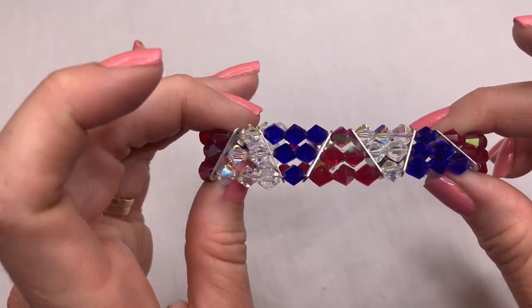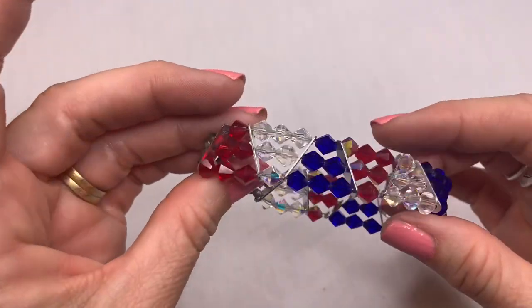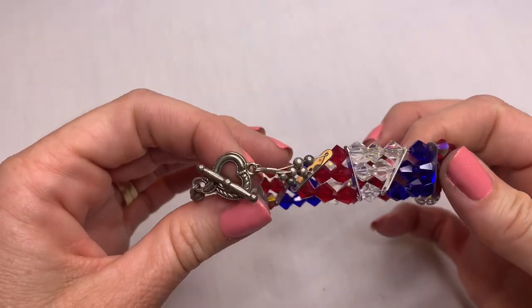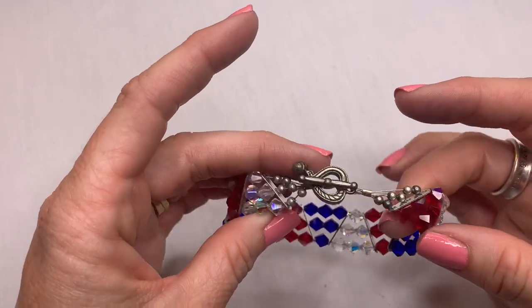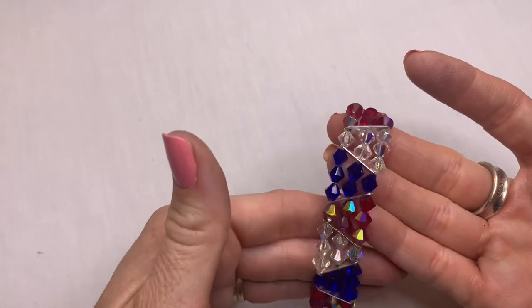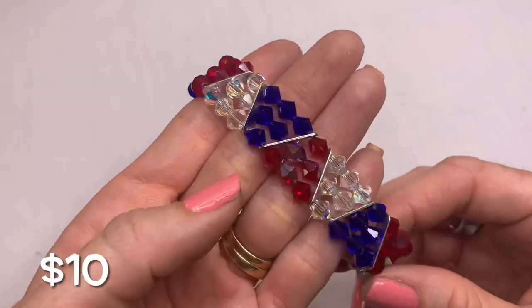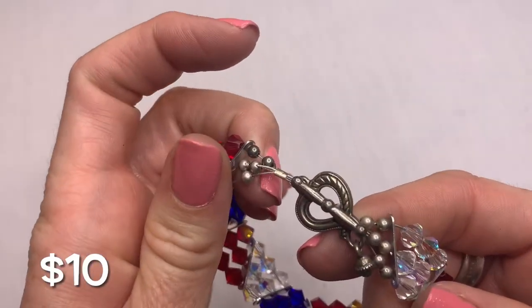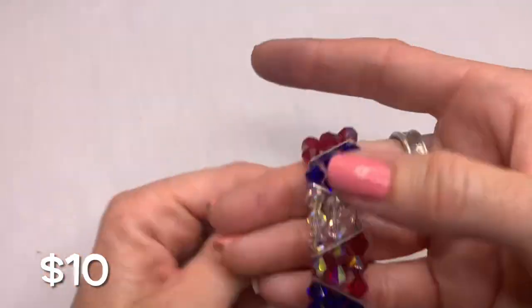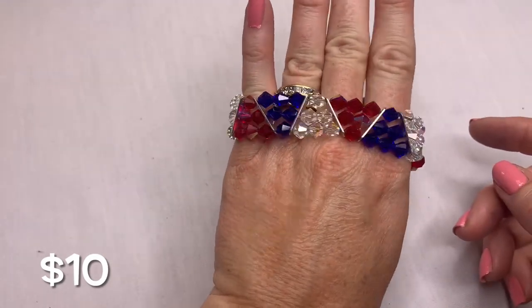All right, we are ready for the 4th of July. It's coming up. This looks like an artisan piece to me. Clear, red and blue glass crystals. Nice toggle clasp. Cute. I like it. If this doesn't sell, I'm going to be wearing this on the 4th.